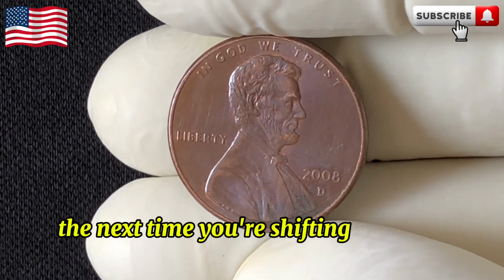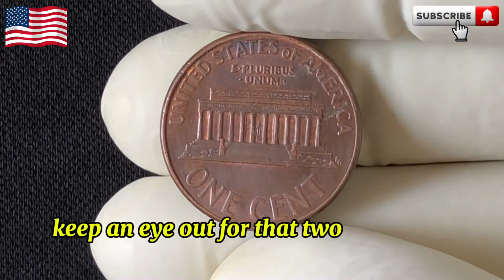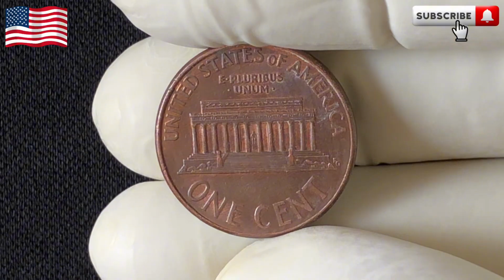The next time you're sifting through your change or sorting through your coin collection, keep an eye out for that 2008 penny. It might just be worth more than you think.